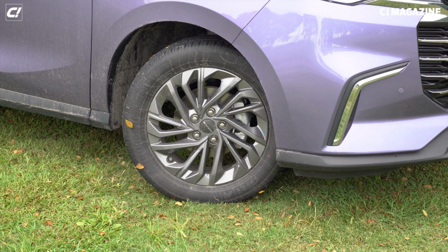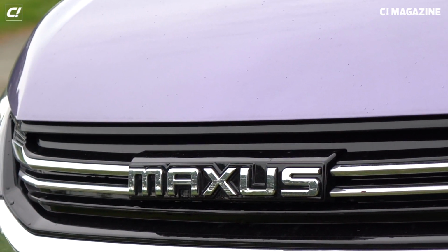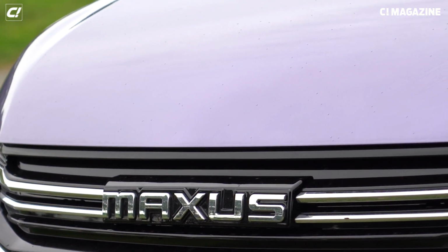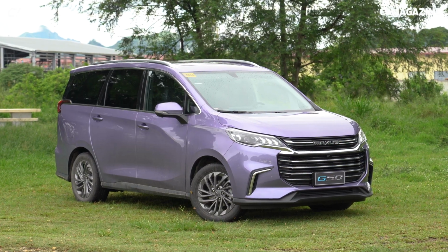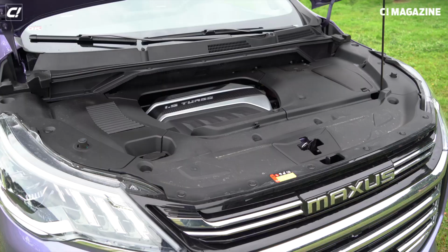The wheels on the G50 are 17-inch alloys in dark gray color. The color of the G50 is one of its most endearing characteristics. It catches your attention right away, along with the front of the car. There's nothing else like it, actually.